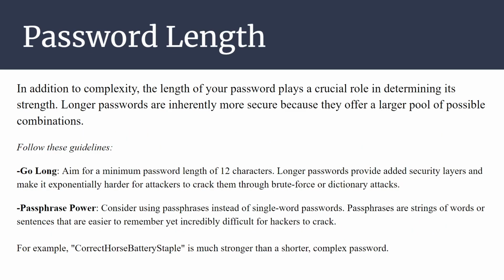The second thing you need to remember about creating a safe password is password length. In addition to complexity, the length of your password plays a crucial role in determining strength. Longer passwords are inherently more secure because they offer a larger pool of possible combinations. Try to aim for a minimum password length of 12 characters. Also, consider using passphrases instead of single-word passwords. Passphrases are strings of words or sentences that are easy to remember, yet incredibly difficult for hackers to crack.